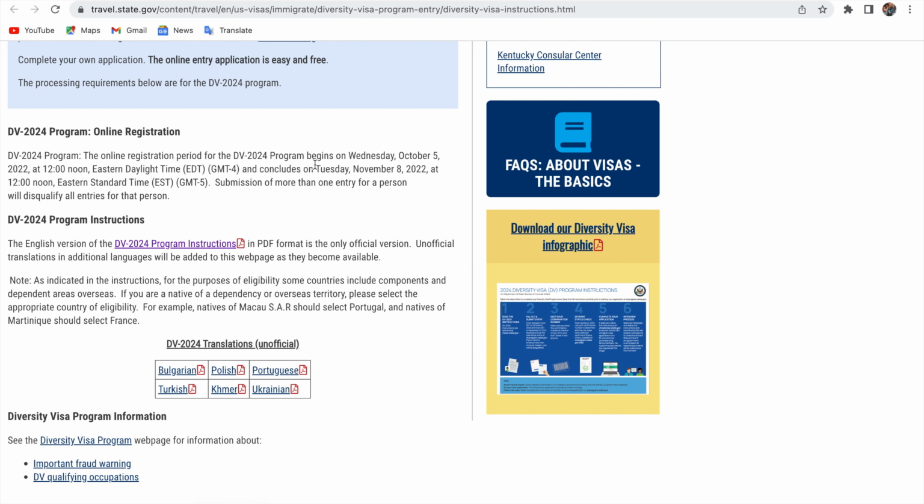As you can see, it begins on Wednesday, October 5th, and ends on Tuesday, November 8th, 2022 at 12 noon Eastern Standard Time. That's Greenwich Mean Time minus 5, or minus 4, depending on the time of year. 12 noon Eastern Standard Time is the American time. So depending on the country that you are in, you just do your calculation and see how many hours you are ahead of or behind the USA.